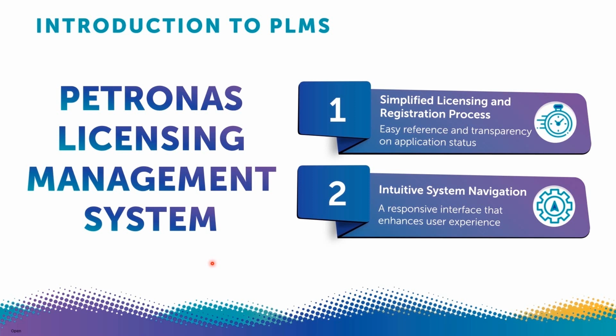As some of you might be aware, we are upgrading our current licensing and registration system, ROS, into a new platform named Petronas Licensing Management System (PLMS). It is more like a replacement to the current ROS, but on top of it, we are also going to introduce a lot of enhancements on the processes, on the simplification, to make sure that we are able to simplify the licensing and registration process. And number two, it's easy for you because the navigation is much more intuitive.